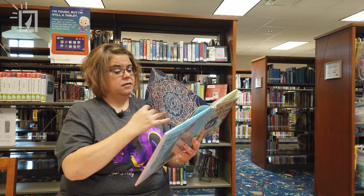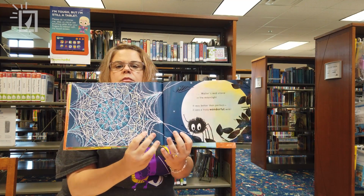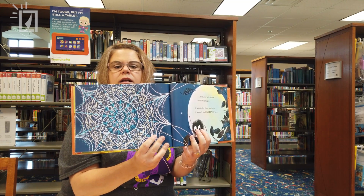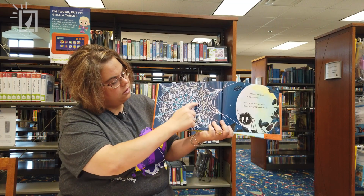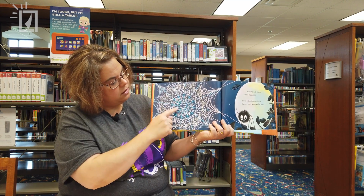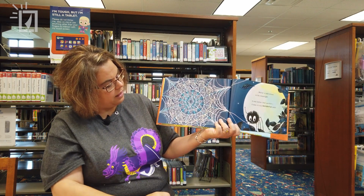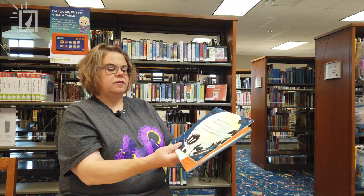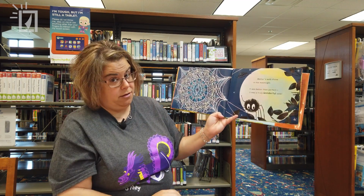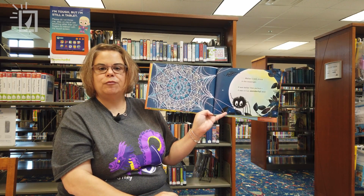Ready to see? This is my favorite page. And Walter's web shone in the moonlight. Look at it. Look at it glittery. Look at the circle. Look at the triangles. Look at the diamond in the middle and the squares around the side. It was perfect. It was better than perfect. It was truly wonderful. Look at it.